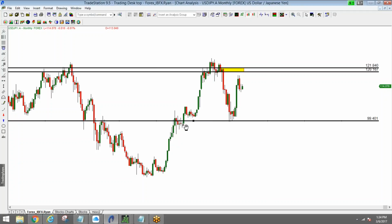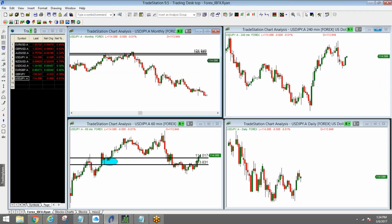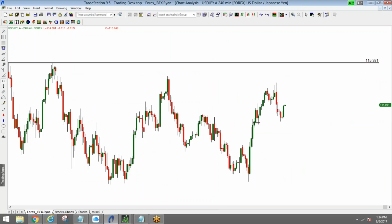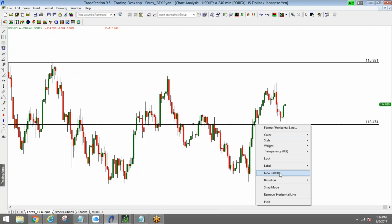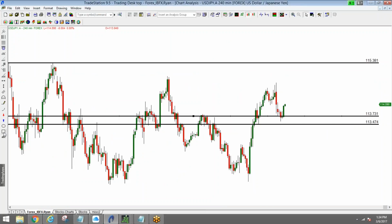Looks like I touched this little area already. Okay, so that's the only setup on this higher time frame monthly, but you really need it to just kind of touch and go your way. Look for something more actionable. All right, so right there. Oh, all right. So this touched already, right in there. Looks like last night it touched in there.